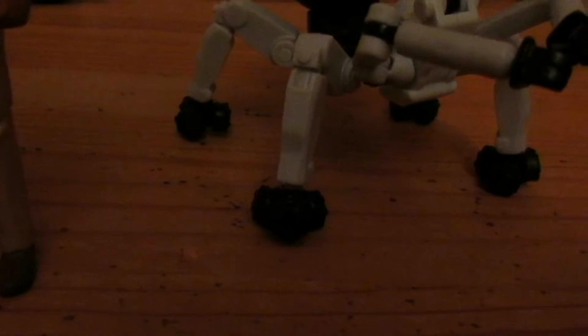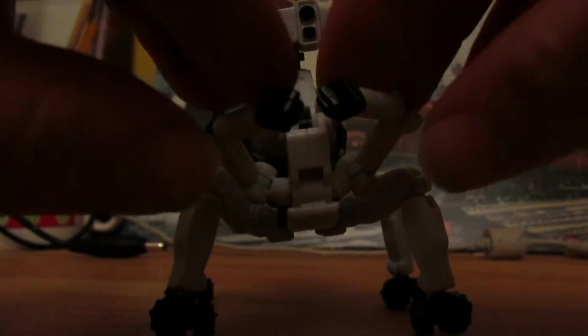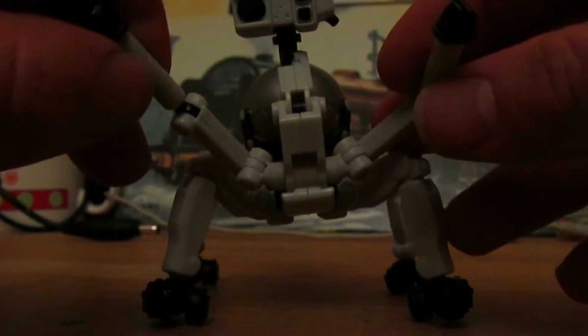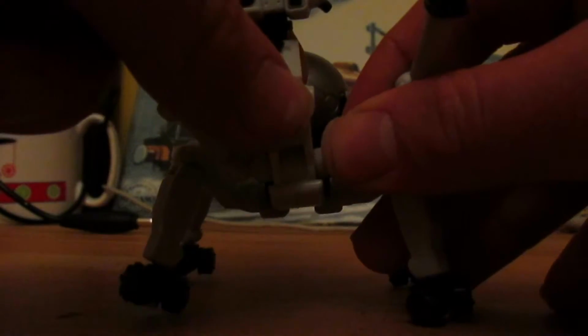You can see he's simply a robotic spider on wheels, so you can actually move him along, plus you can move his arms as well. Look, he can move his head up and down like that, and there's the word Max on the side. Yep, so that's Brains and Max.